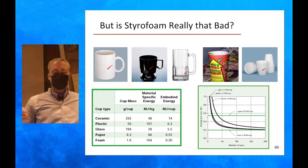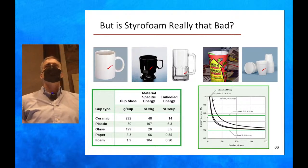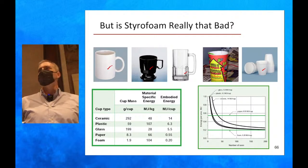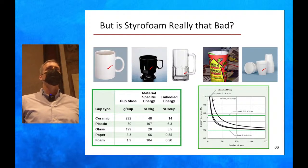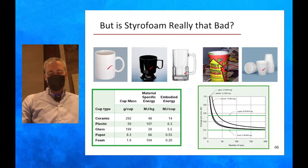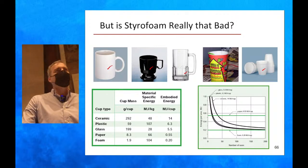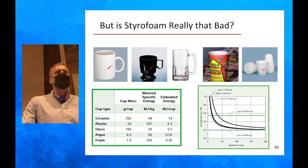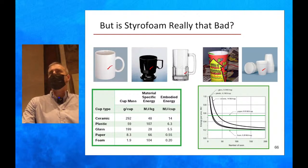And what they looked at really was not the garbage issue, because they actually claim in the paper that the garbage issue is a human behavior issue. If we worked harder to collect our garbage and deal with it, it's only an issue because of the way we behave. But what they were arguing in this paper is that if you looked at the amount of energy required to produce these cups, it turns out that foam cups require basically no energy to produce, and because they're so light, very, very low amounts of energy to ship.